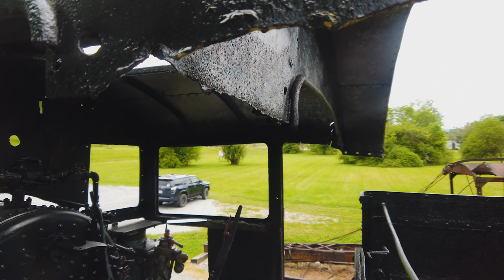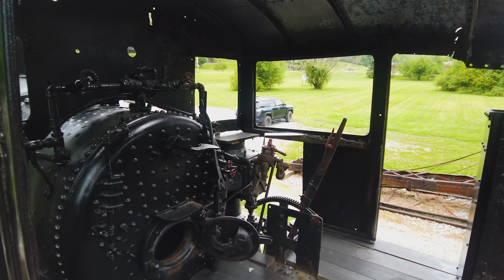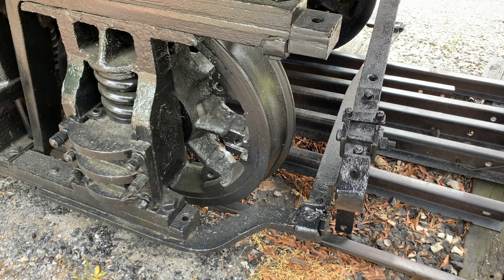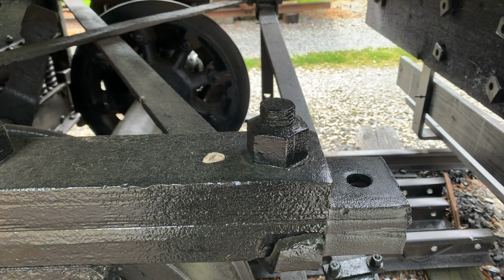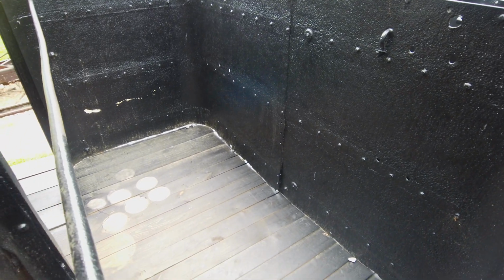But I guess this is where the conductor would have controlled the locomotive. Like this at one time was a cutting edge way of transportation, which is still used today. It's just been modernized, you know?